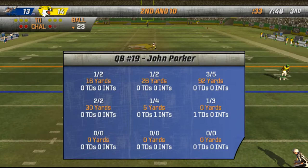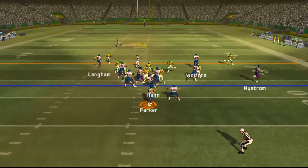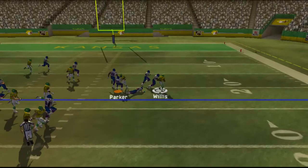Come on! They ain't got nothing! Watch out! You give it to the halfback. Play action. With the throw. Interception. The 30. The defender is there to make the play.